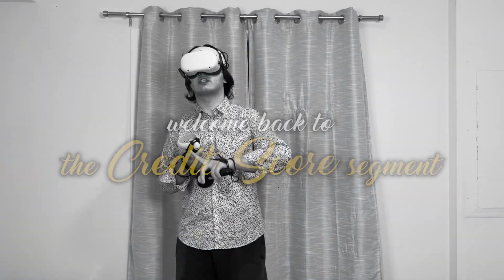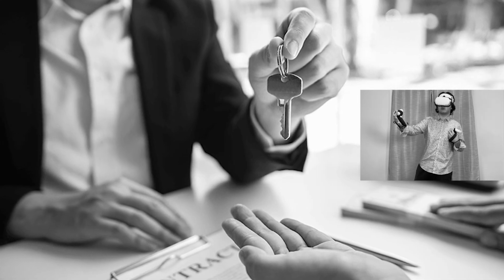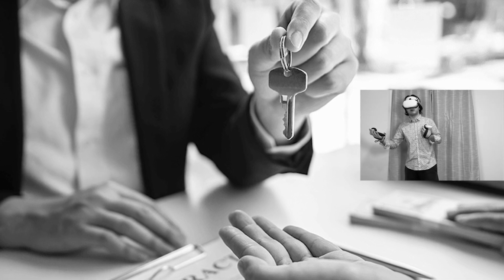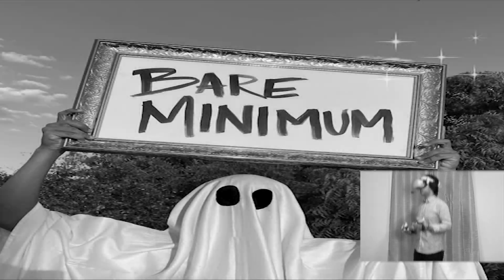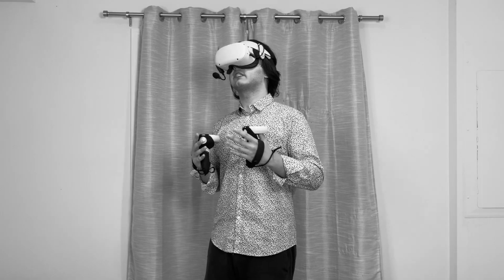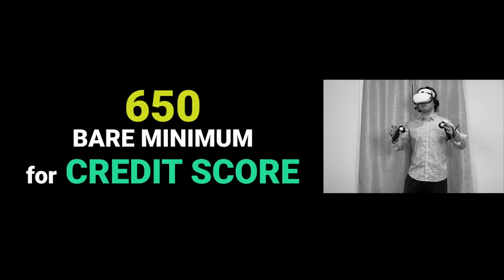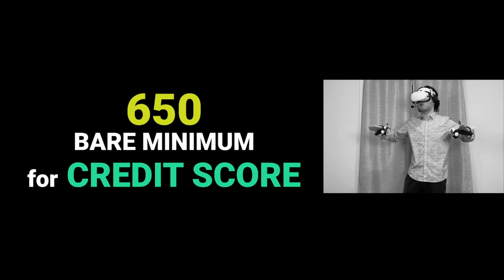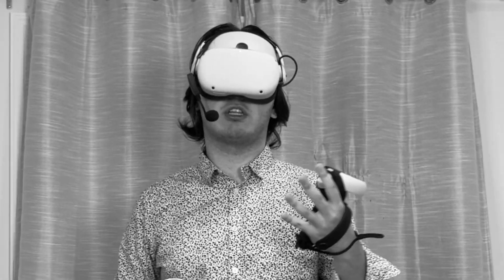First off, credit score. If you're going through a real estate agent, which means that the other end is also a real estate agent or property management company, that means they are looking at your credit, and they're looking pretty harshly. So at the bare minimum, most of the time, landlords will not even look at stuff below 650. 650 is considered the minimum credit score to qualify for any type of renting. You can get away with 620, but 650 is the general rule of thumb.